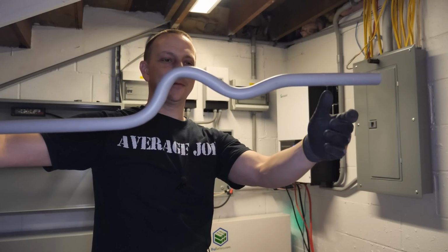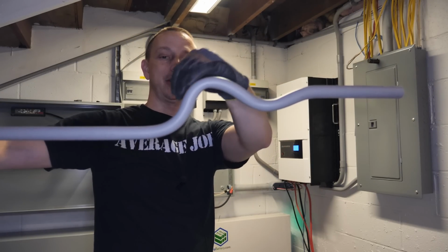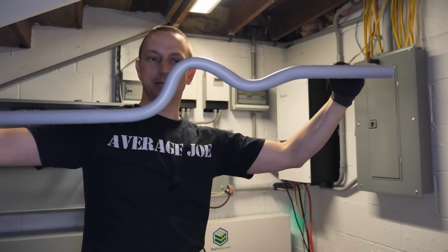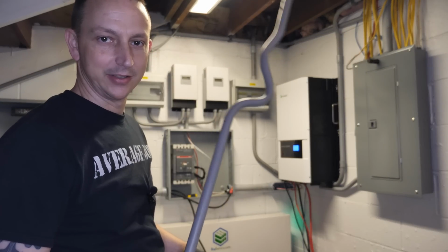All right, here is the final design, I guess. Basically, I just wanted a curve in there so water couldn't just flow straight through, and this is what I came up with. All right, now we gotta finagle it in.